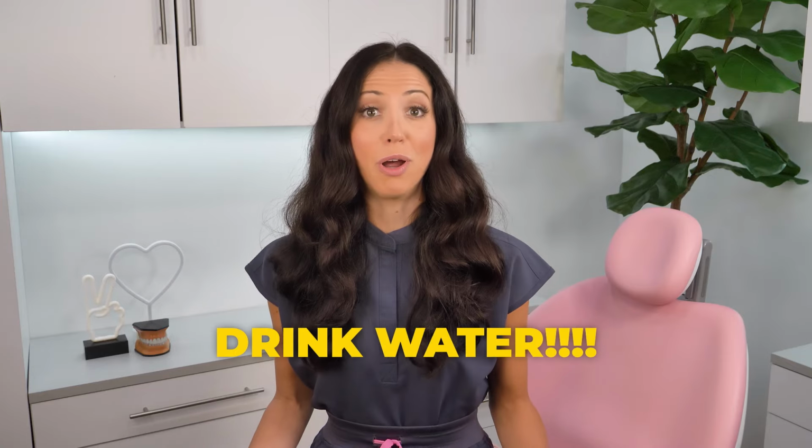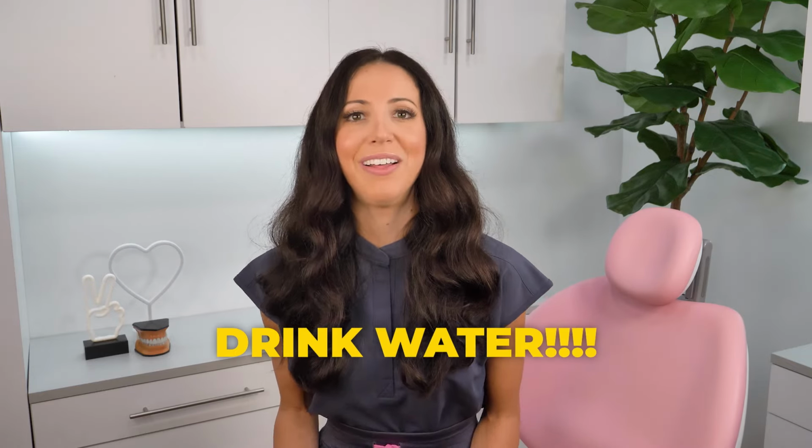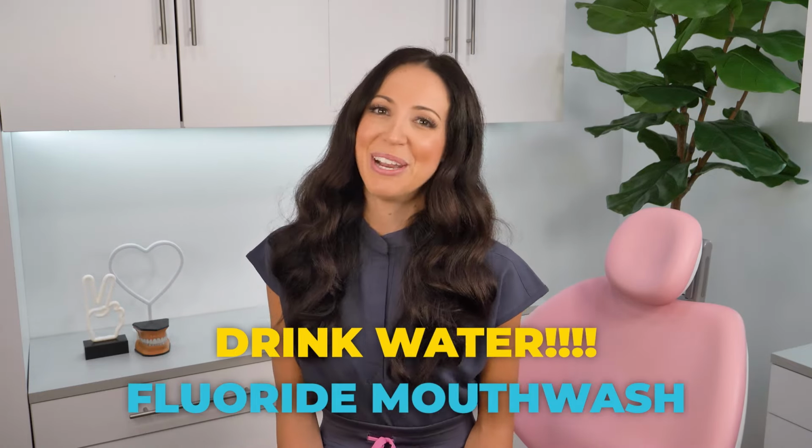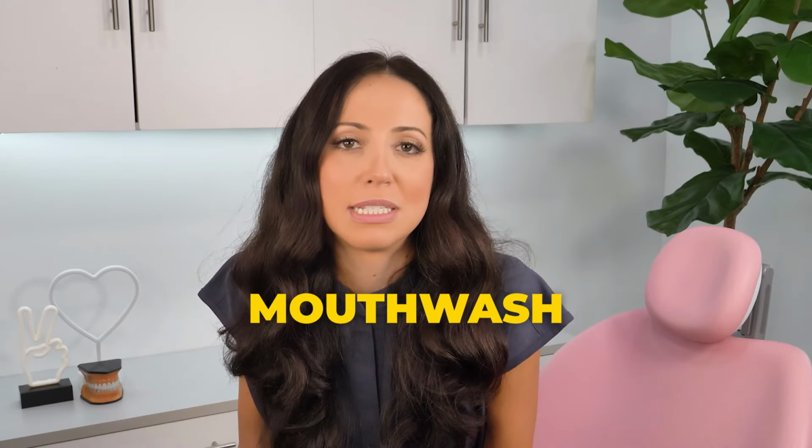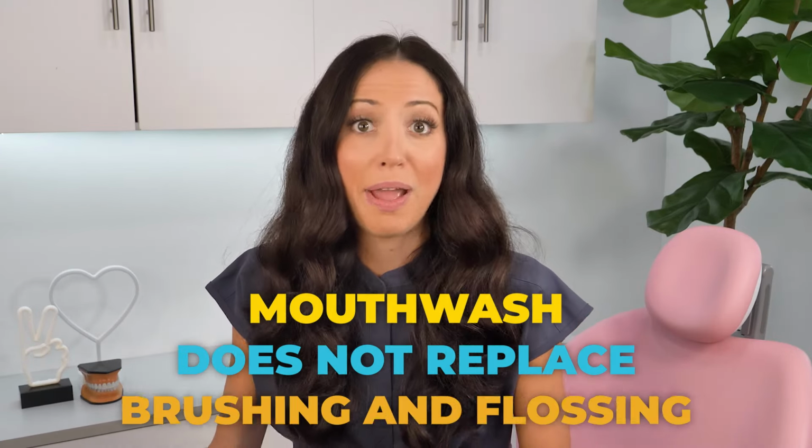Also remember, drinking water throughout the day is very helpful as well, and then using that fluoride mouthwash before you go to bed every single night is something else that will keep your teeth strong to minimize your chance of getting cavities. But just remember, I don't put too much emphasis on the mouthwash because the mouthwash, of course, does not replace the mechanical removal of plaque with your toothbrush and your floss. The mouthwash is just an additional thing.